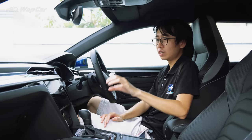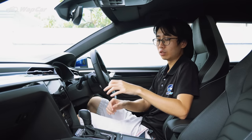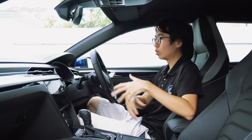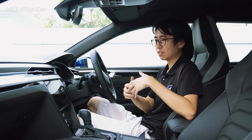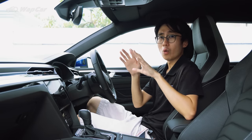However, I do wish that Volkswagen introduced wireless charging inside the Arteon R-Line because, you know, every time I connect to the wireless Android Auto and I get out of the car, my battery just drains quite fast. So it'll be nice to have a wireless charger to have everything wireless.